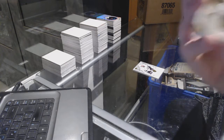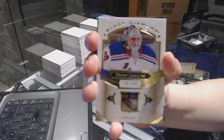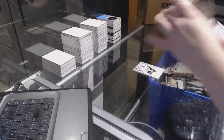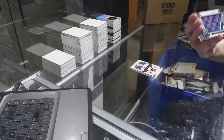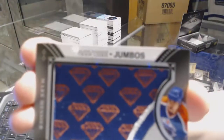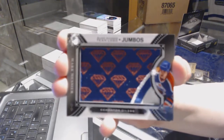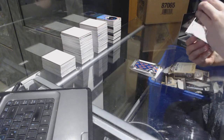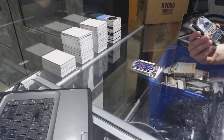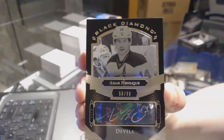We have got a base card, number /249 for the New York Rangers, Henrik Lundqvist. For the Oilers, team logo jumbos, Mark Messier. For the New Jersey Devils, autograph number /99, Adam Henrique.